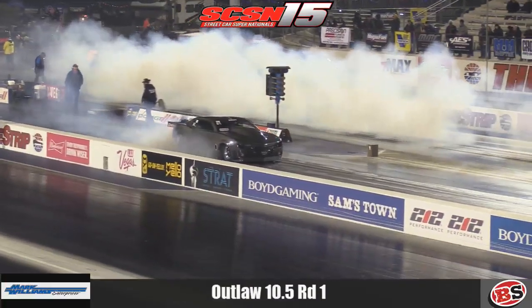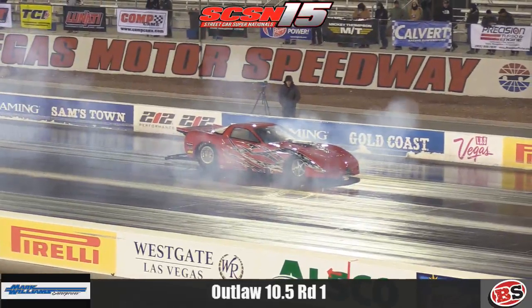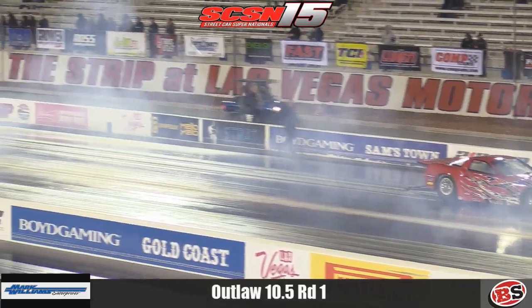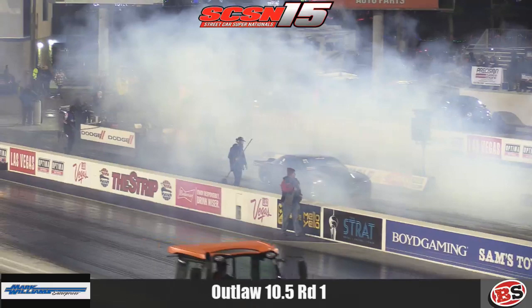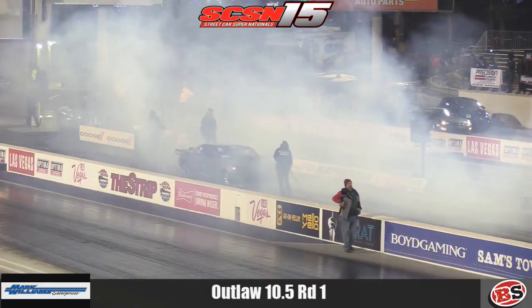Burnout. That Chevrolet Corvette laying down the law. Man, it's almost like a rooster tail of death coming out of the back end. The Corvette lays back, he'll get back in that hot rubber. He's number 11 qualifying, Wade, 166 in the Outlaw 10-5 sprint here tonight. It's beautiful.